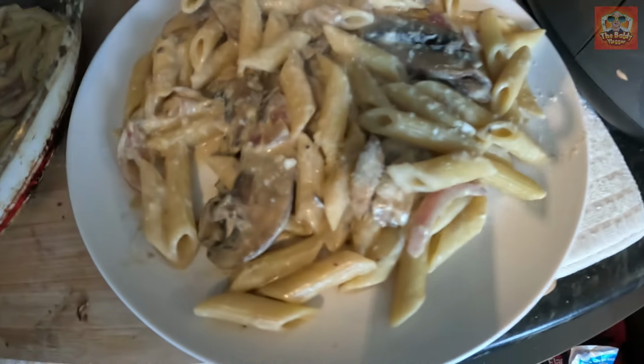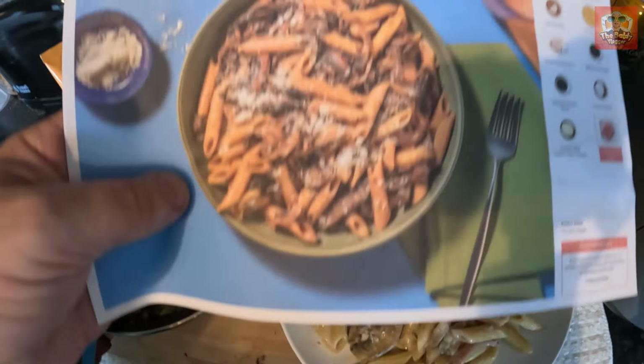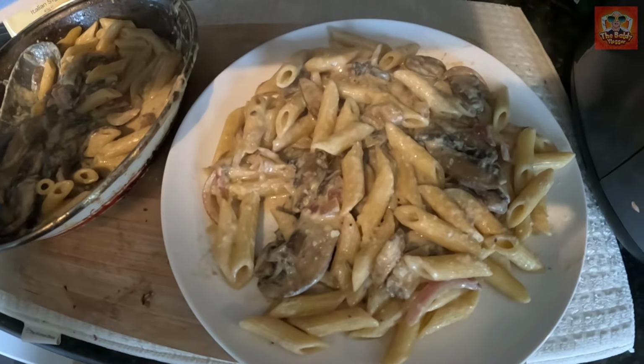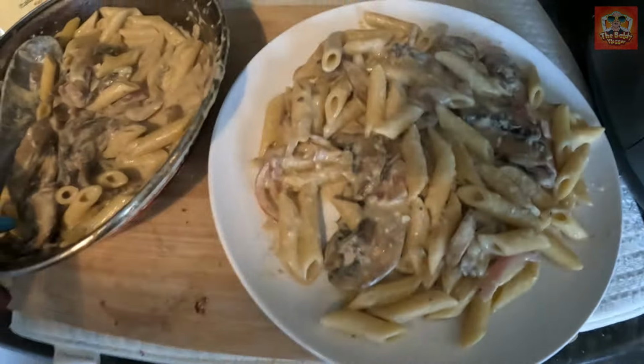So this is it then. This is what it's meant to look like, and this is it. It looks a bit different, but it's a bit more orangey, like there should be tomatoes or something in it. I haven't missed anything, I don't think so. So that's it. Two portions. I shall leave that one like that.